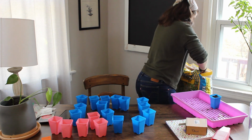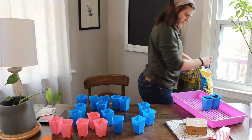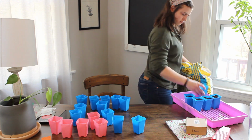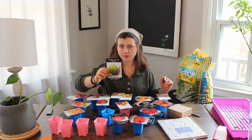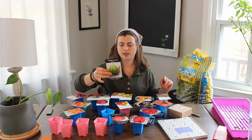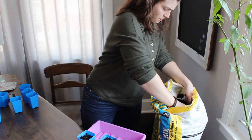So the next step is really to start getting these filled with soil. I'll fill them up pretty much and make sure that it's kind of pushed down so that there's not any large air pockets. So I know for the Verde Tomatillo I'm going to be planting at least 4 seedlings because you need at least 2 plants for them to pollinate each other.